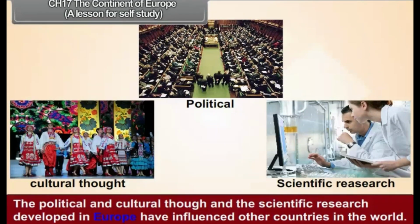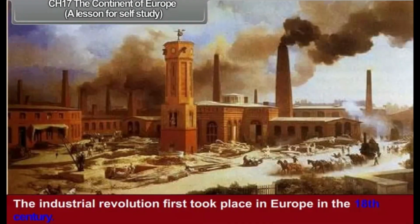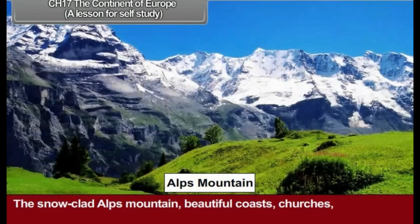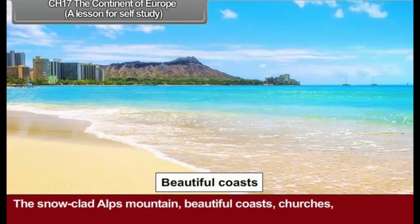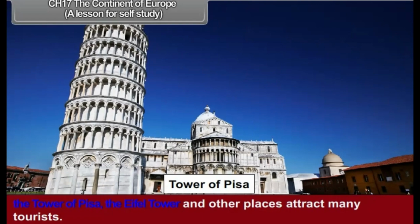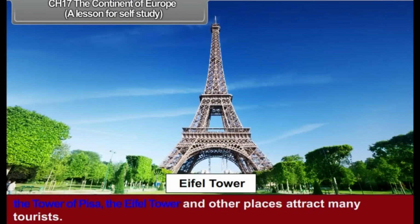The Industrial Revolution first took place in Europe in the 18th century. The snow-clad Alps mountains, beautiful coasts, churches, the Tower of Pisa, the Eiffel Tower, and other places attract many tourists. We shall study this continent through the self-study method. Find the answers to the following questions with the help of maps and of your teachers.